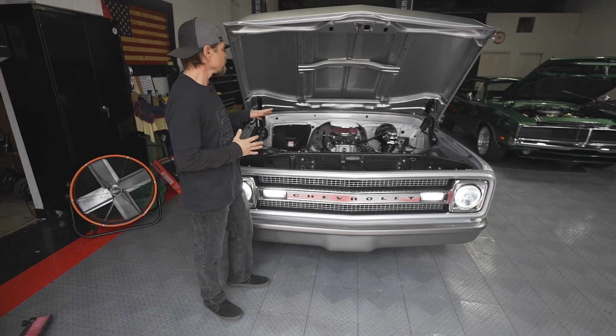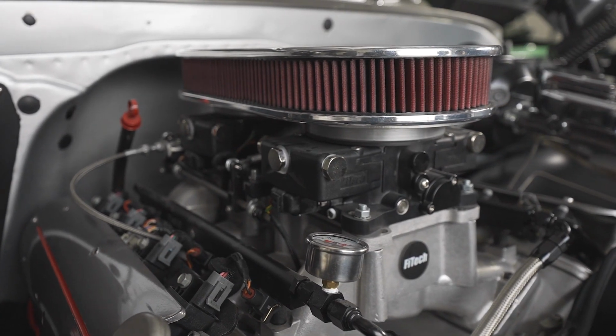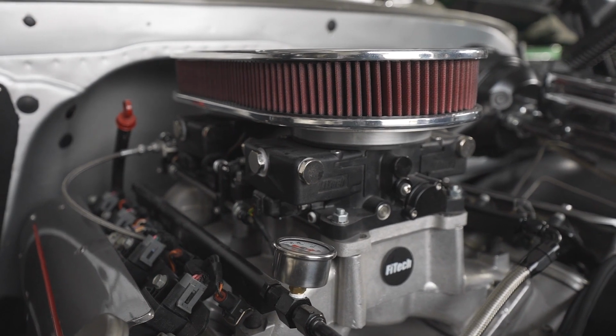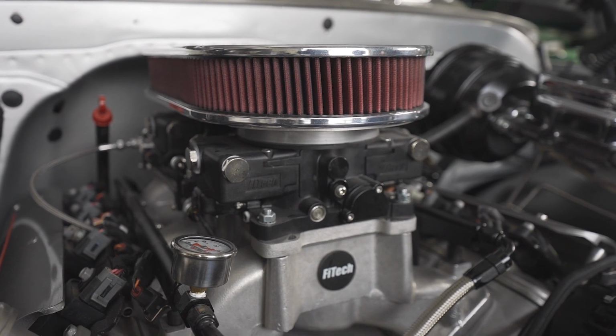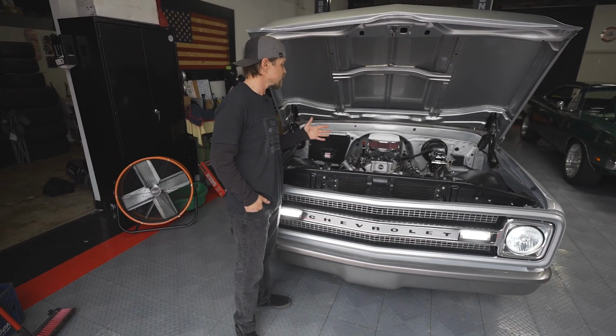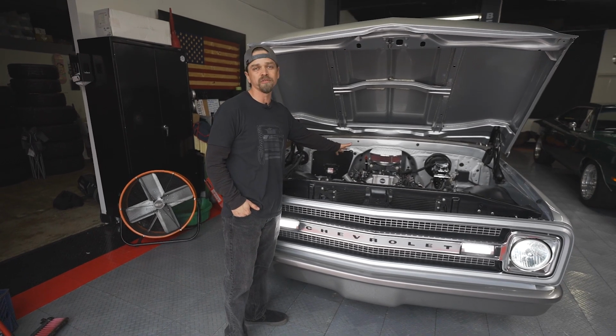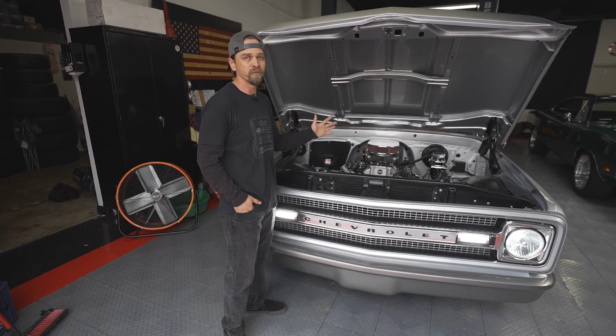The main thing is this Fitech port injected dual quad setup. So this is a brand new product from them. It's got individual port injectors, but still that classic dual quad look. And it's just a great way to dress up an LS engine. Sometimes you just get tired of seeing that traditional LS manifold. This thing is just way easier on the eyes, and it performs.